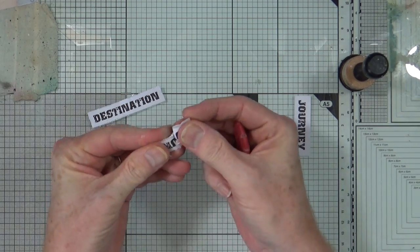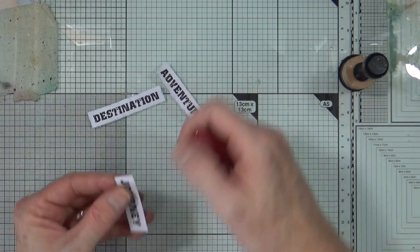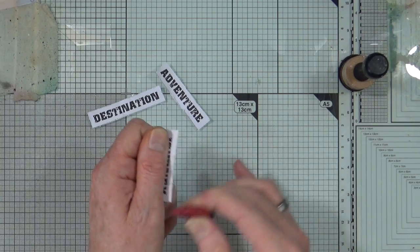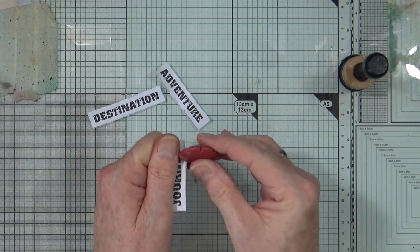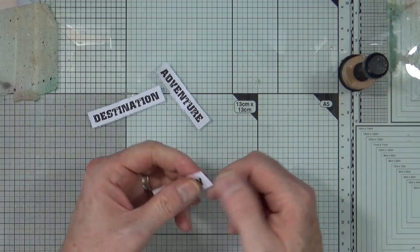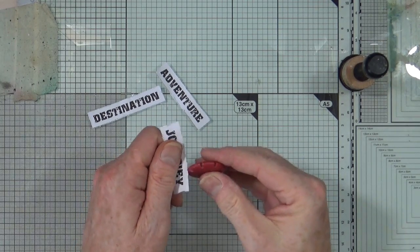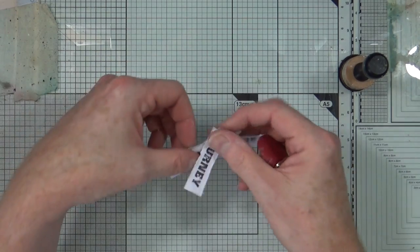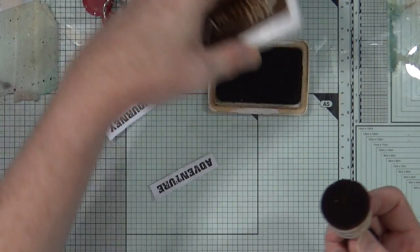So again, sometimes it helps if you wet them first. I'm not sure how these were printed. I can't remember whether these were done on an inkjet or my laser, because I've had them in my stash for a while. So I don't want to get them wet and find that the ink runs. Okay, so let's grab that potting soil.